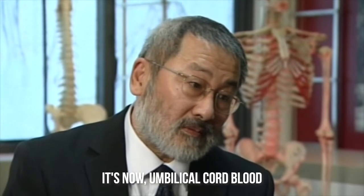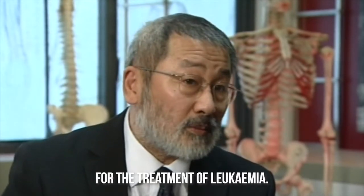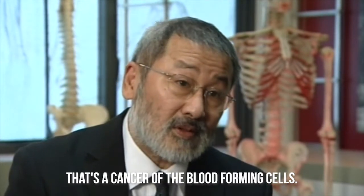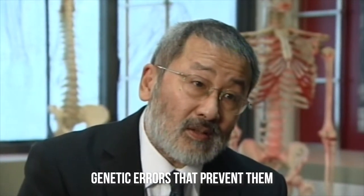Now, umbilical cord blood is used to cure diseases like thalassemia and sickle cell anemia. It is absolutely critical for the treatment of leukemia. That's a cancer of the blood-forming cells. It's very important for kids who have inborn errors, genetic errors that prevent them from having an immune system.